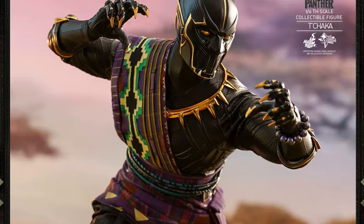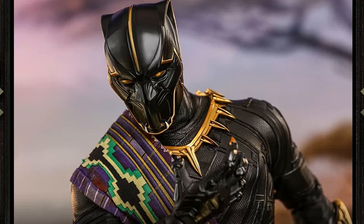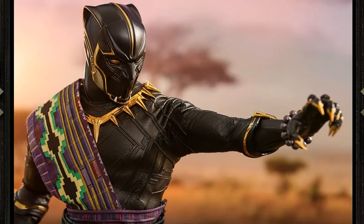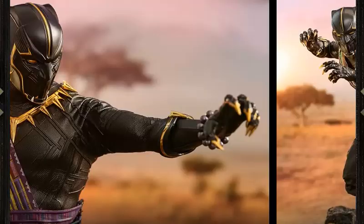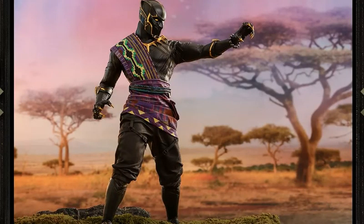I hope it looks really good in person, though. In these photos, it looks nice, but I do worry that maybe in person, it'll look odd that he's got this really dark black suit, and then you have this really big splash of obnoxious color on him. But I think that's not going to be an issue, because in these photos, it looks pretty good.